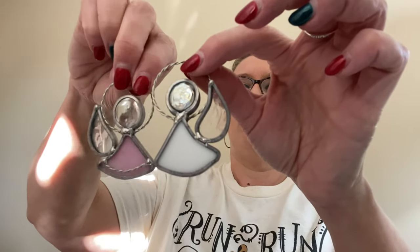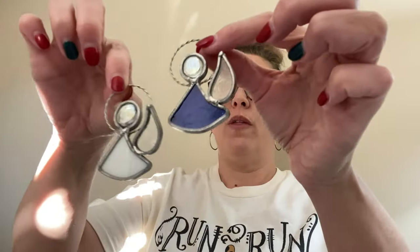Mom is talking about putting them on some fishing wire and then hanging them from her dining room window that does get a lot of sunlight. And those were a really good buy.